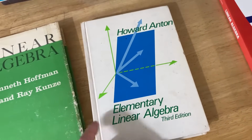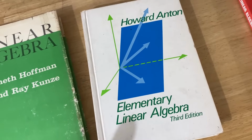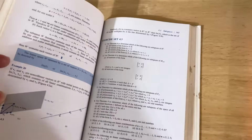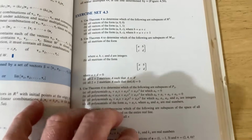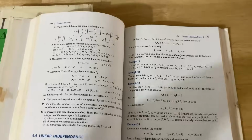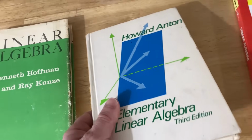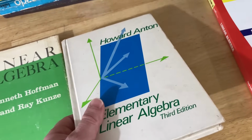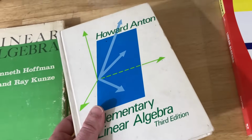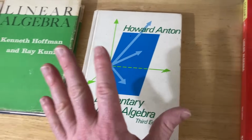So if you are taking a class in linear algebra and you have a test coming up, if you open this book and you go to the specific section, for example, maybe you're studying subspaces, and you do these examples and these exercises for practice, there's a chance that some of these questions might show up on your test. And the reason is, it's just very standard in the presentation. So it has problems that you'll find in most linear algebra books. Definitely recommend it, very affordable. It's the one by Anton.